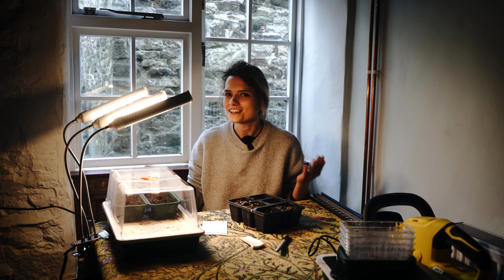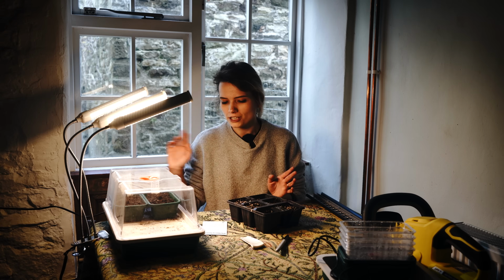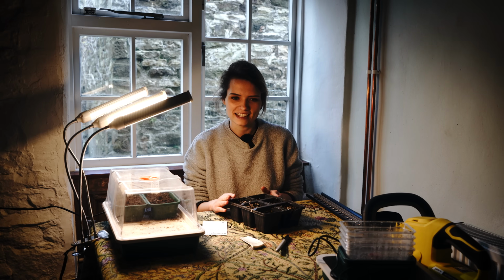So here we are in our dining room. If you watched our videos last year, you might remember that we incubated our ducks in here. It's just the space that we use for doing outdoor things inside. So it's quite calm in here at the moment. As we get closer to the last frost date, this will probably become a table of chaos. But I wanted to show you how I've got things set up before it gets too chaotic.